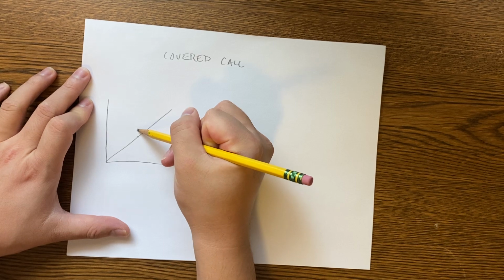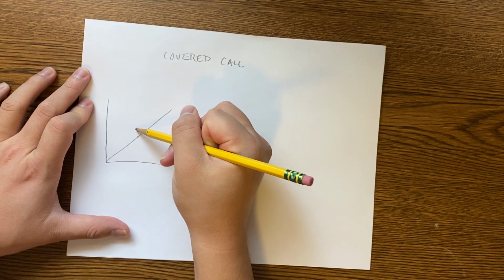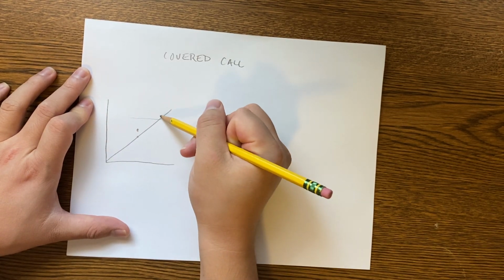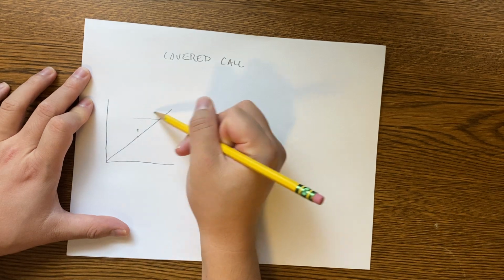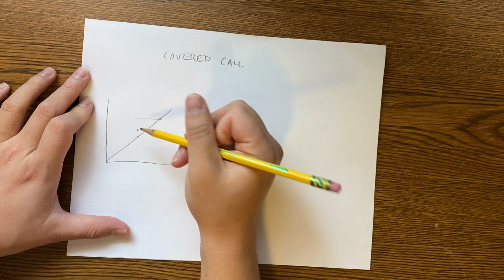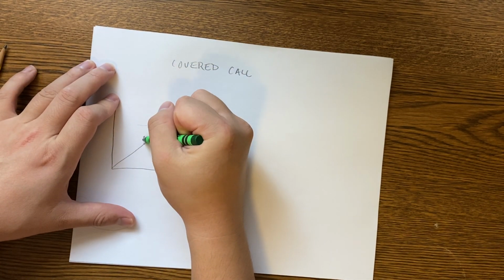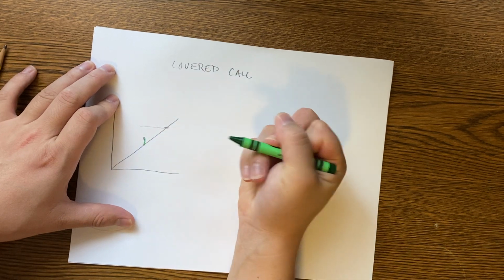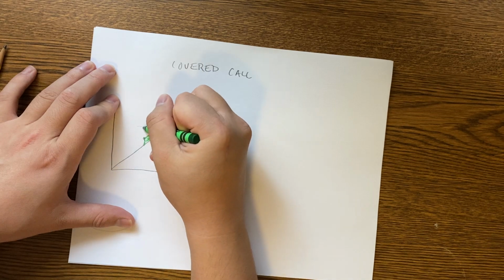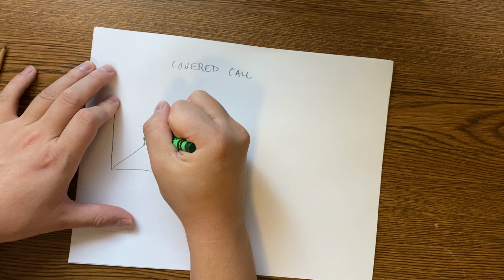So what happens is you make this profit here, this line is what your profit you make, and if the stock goes above this point, you are forced to sell the stock for this price here. But as you can see, in a situation where the stock price goes up, not only are you making money from the premium that you received from writing this call option, but you're also making money from the further appreciation of the stock price here.